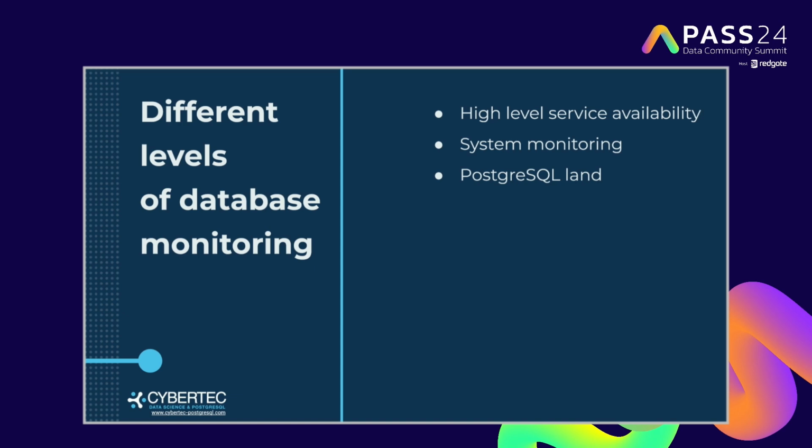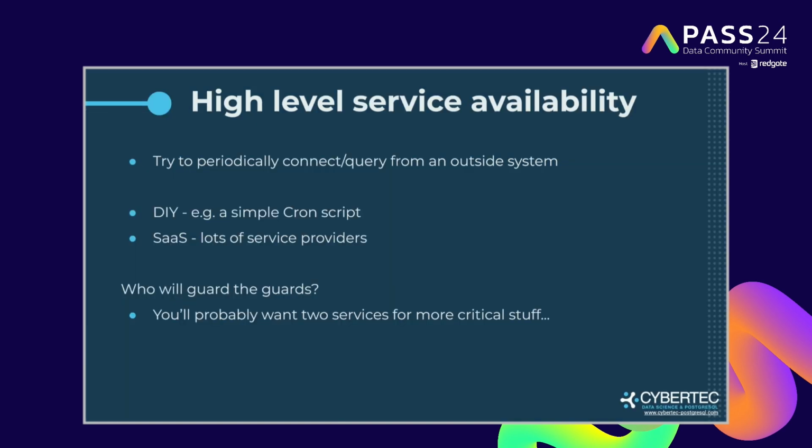So, different levels of database monitoring. High-level service monitoring is whether I'm running or not, then system monitoring, whether it's operating system dependent or cloud or Kubernetes or whatever we have. And the third one is PostgreSQL specific, right? As I said, at the high level, we want some kind of script that will constantly ask our database, are you live or not? Are you live or not? If it's okay. But how can we be sure that our script is good enough, and how can we check that everything is running smoothly?